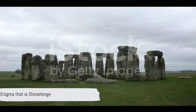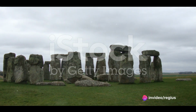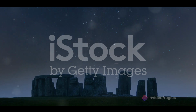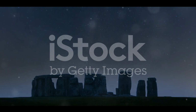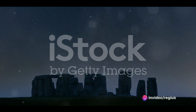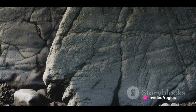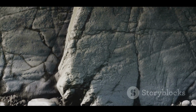Despite centuries of study, Stonehenge continues to mystify us. This majestic monument standing tall on Salisbury Plain in Wiltshire, England, has been a silent witness to the passage of time. It's an architectural marvel of the prehistoric era, comprising an outer ring of vertical sarsen standing stones, each around 13 feet high, 7 feet wide, and weighing approximately 25 tons. Yet the purpose of its construction remains an enigma.